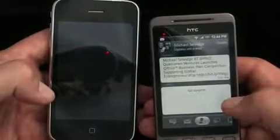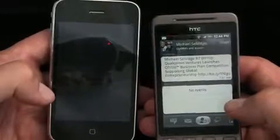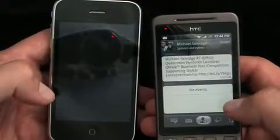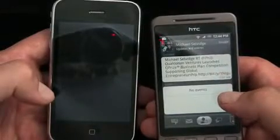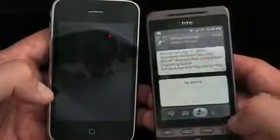and it pulls down these updates for me. And that way I can stay in touch, because I still have a lot of friends who use Facebook regularly, and it shows me what they're doing right on the phone without having to go to the Facebook website. And then if I want to, I can click through to see more.